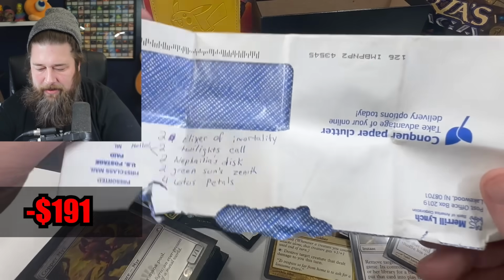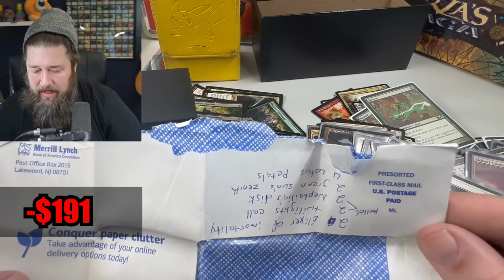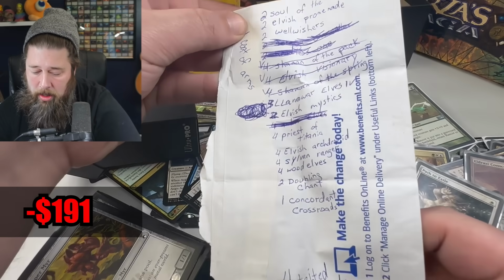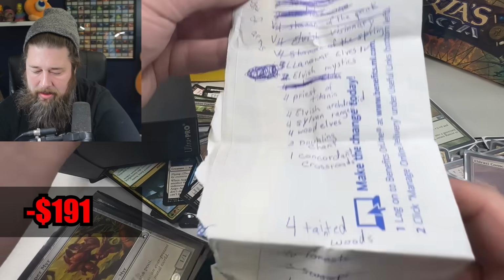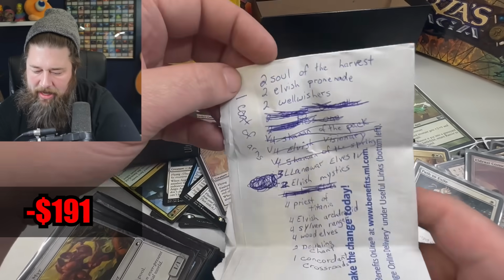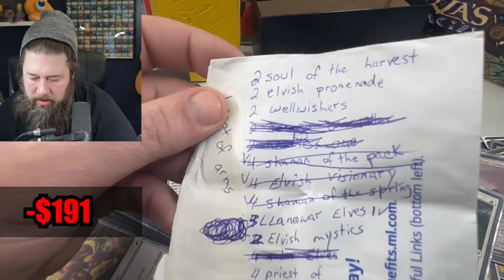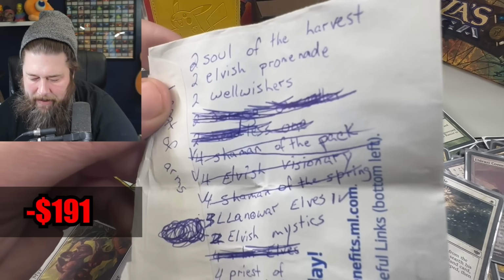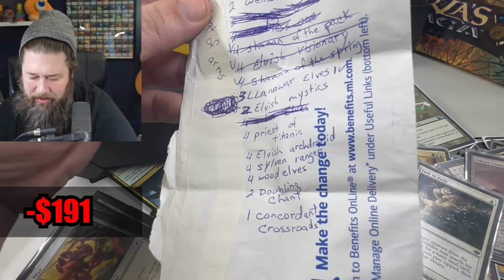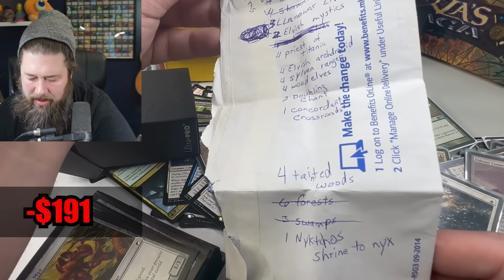I don't know how much weight I put into an old Merrill Lynch envelope, it doesn't even say when it's from. Oh, there's more. This is the plans for some sort of elf deck. 2 Souls of the Harvest, 2 Elvish Promenade, 2 Well-Wishers. They were going to go Shaman of the Pack, but crossed it off. Llanowar, Elvish Mystic, Priest of Titania, Elvish Archdruid, Sylvan Ranger, Wood Elves, Doubling Chant, Concordant Crossroads, Tainted Wood, Nykthos.